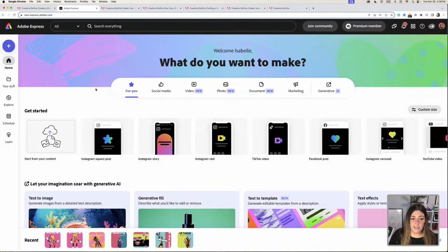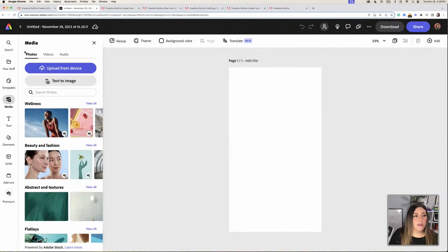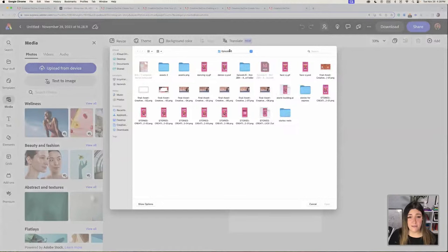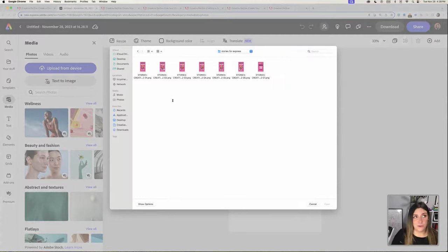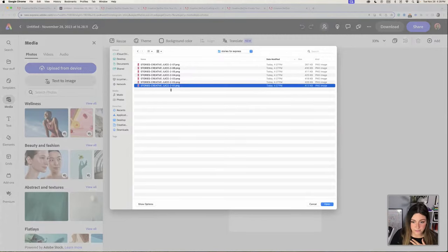So I want to create an Instagram story, but I want to create it from scratch. Here, you make sure that it's photos, and I'm going to do upload from device. You're going to be tempted potentially to just bring all of them, but I want you to bring one at a time, and I'll show you why. What I absolutely love about exporting with Illustrator is that whenever you have multiple artboards, it's actually going to number them. So I have placed them strategically. So now I can just look at the list, 1, 2, 3, and I know which ones I need first and second and so on.